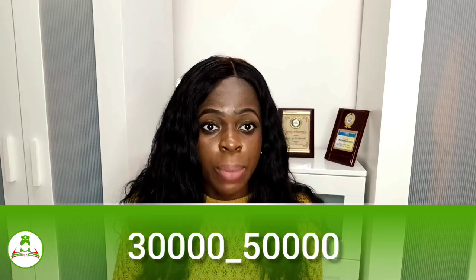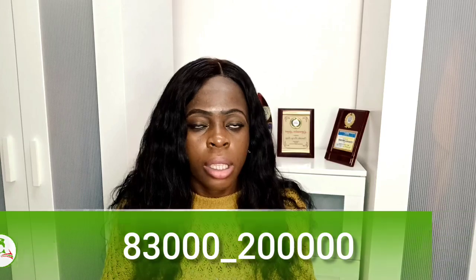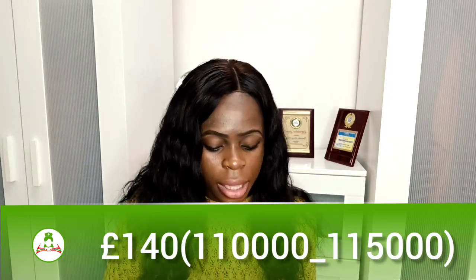So the first thing, like I earlier said, is the passport. The passport is between 30,000 to 50,000 naira, depending on the location where you are doing the passport. Then the other one is IELTS and OET. Let's just estimate it at 83,000 to 200,000. I think IELTS is now 83,000 naira. When I wrote my IELTS exams, it was 79,000 naira, but now it's on the high side. Then the other is NMC registration, which is 140 pounds. If you convert it to naira, depending on the dollar rate, it is between 110,000 to 115,000.